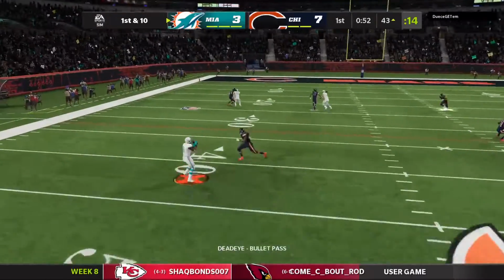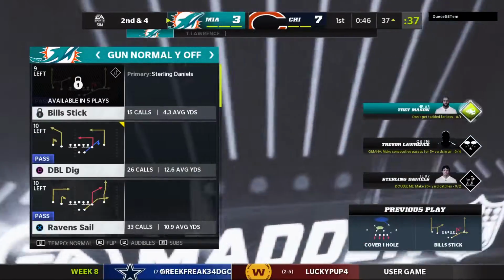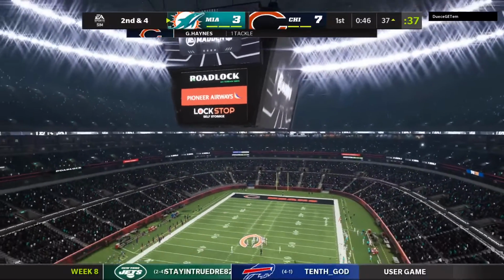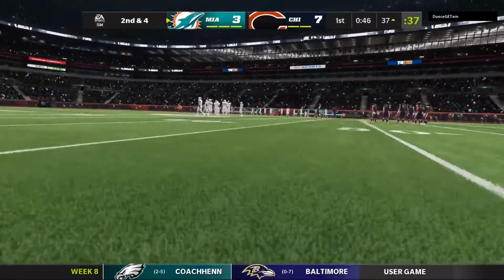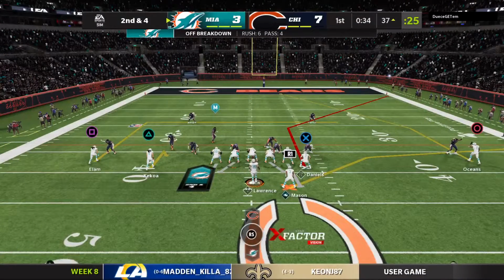Lawrence finding his safety valve here. That's complete. Call it a gain of 6 on the play, and it'll be a 2nd down. Just about every quarterback is trained to really look downfield first before you come back and make a nice, safe throw. And in this case, that's exactly what he did. Found his running back, let him create some space, and it turned out to be a nice play for the offense.